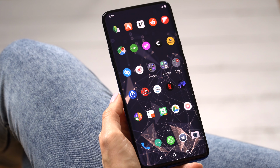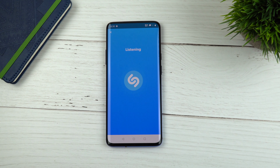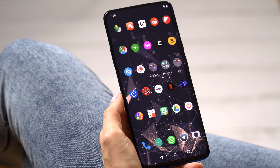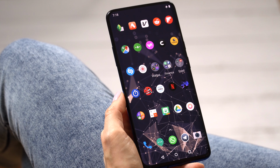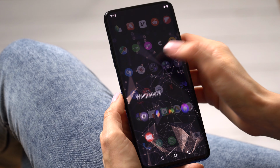Shazam! I think everybody knows it. It can identify music playing around you and show you the name of a song and a singer. Then I have Clue for tracking my female health. Next, I have some folders here. The first one is all about wallpapers.